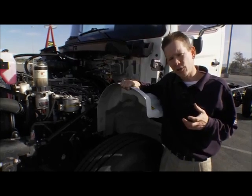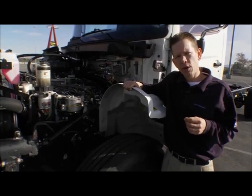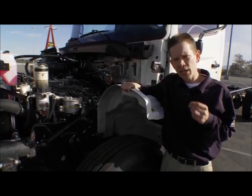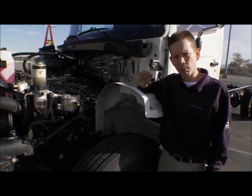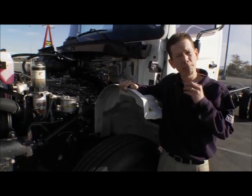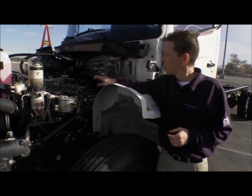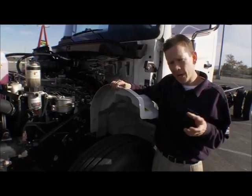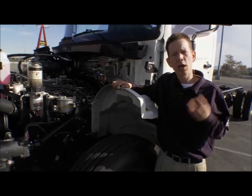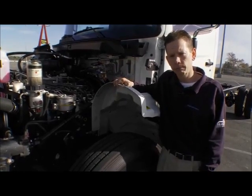The de-aerator's job is to take the tiny air bubbles out of the fuel system so that we don't have something called decavitation. Decavitation occurs when tiny air bubbles slam into the fuel rails and slam into the injectors, and they implode on the surface, over time causing damage. The de-aerator is going to break up those bubbles, get rid of them, so we can avoid decavitation and make sure our injectors and fuel systems are in it for the long haul.